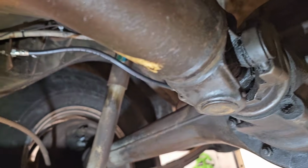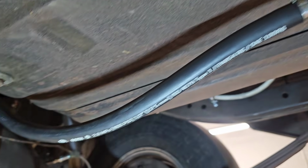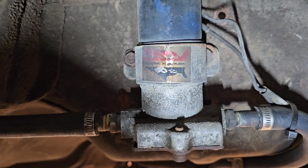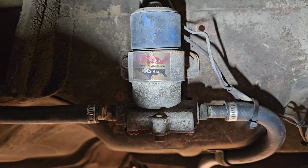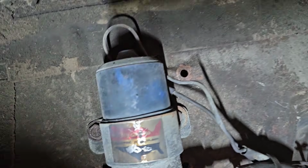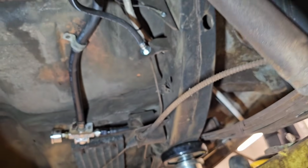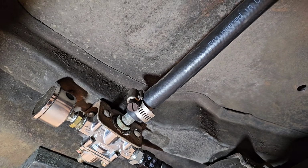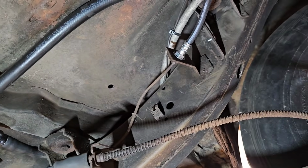We had to redo the fuel lines though, so we got our new line here coming from the tank up to the pump that was in it. This is the electric pump that came with the car, and it still works, so we're just using that. What brand is that? It's a Holley. Wow. Yeah, it's still going. Good job. And then that fuel pressure regulator that was in the engine bay, we ended up moving it back here because we just wanted the engine bay to look more clean.